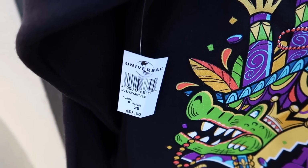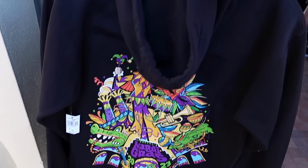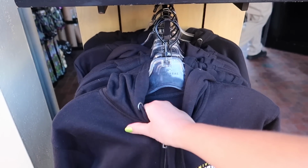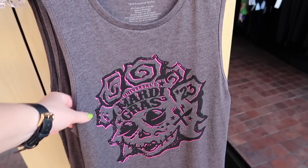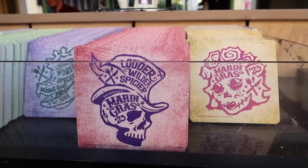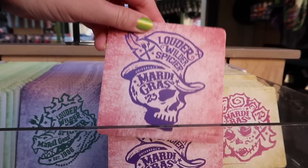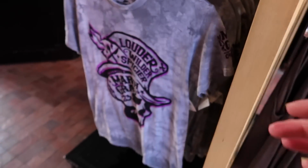Price. You can use your annual pass holder discount if you are a pass holder. And it feels really thick and fuzzy. Well, fuzzy is maybe not the right word, but it feels really thick and warm. But wait, there's more. Here's a tank top. Got some new coasters. They've got kind of that stamp design, or like a tattoo kind of design. They feel ceramic also.